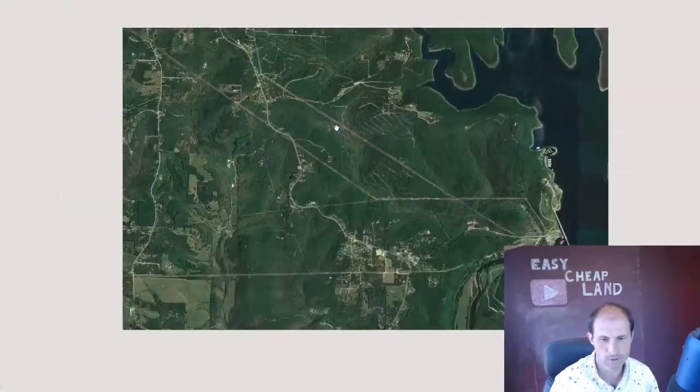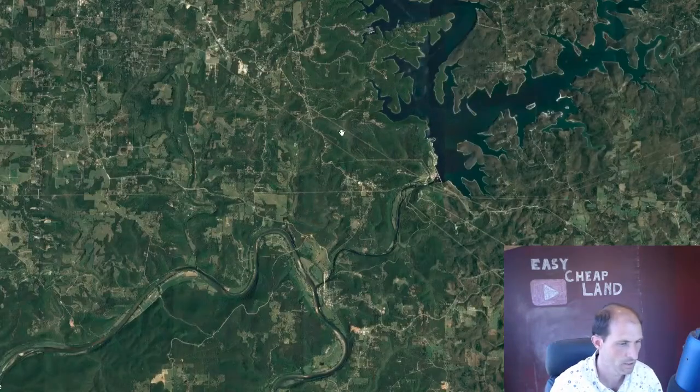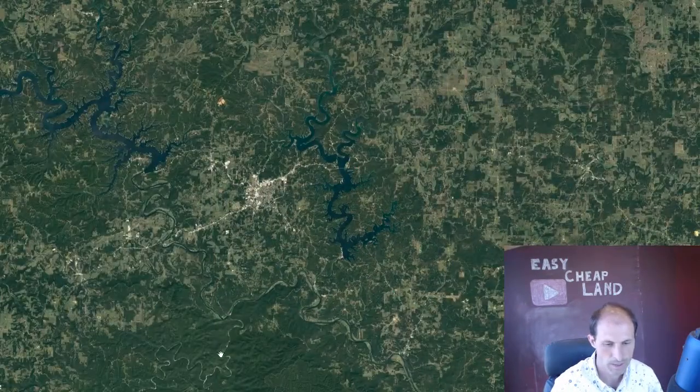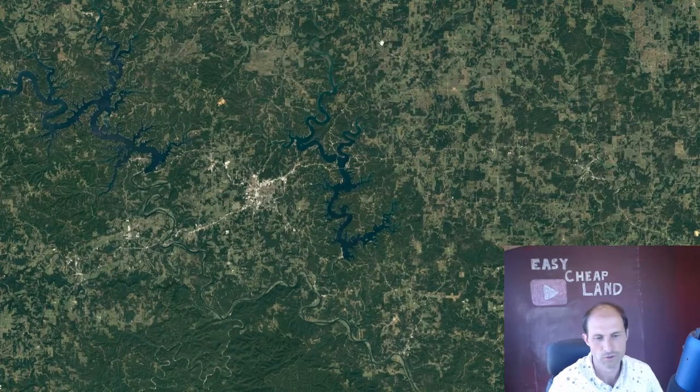And then if we zoom out some more, the property's still right in here, right? And then there's these big lakes. This is Norfolk Lake. This is Norfolk River. It goes down to the White River. The White River has the Buffalo River that flows into it, so there's a whole bunch of water and rivers and streams. But I wanted to point out this Buffalo River because I want to take the kids to this one someday. I just gotta get off my butt and go do it, right?